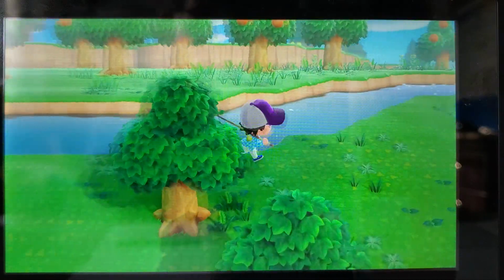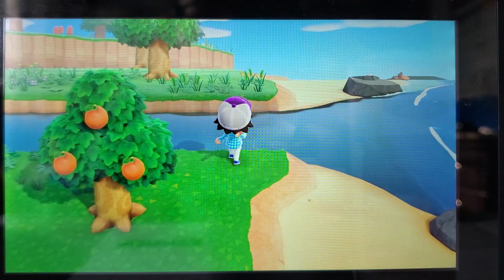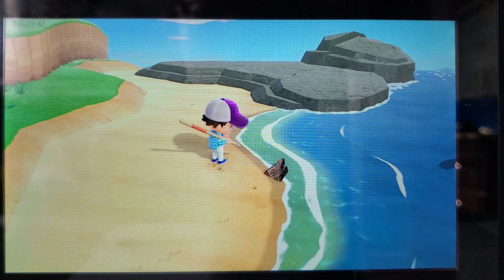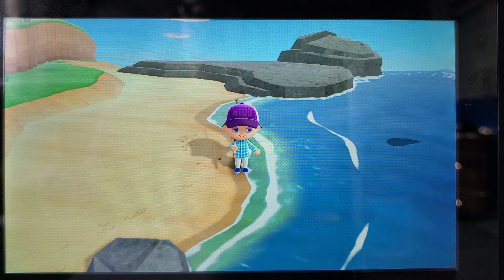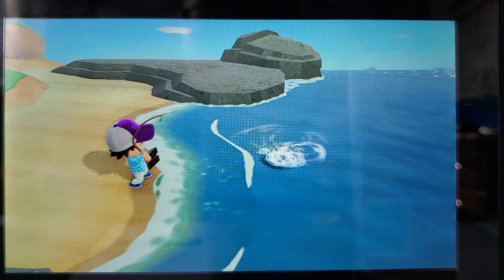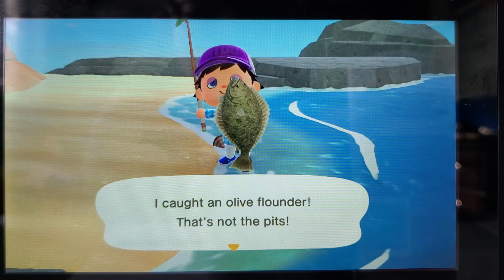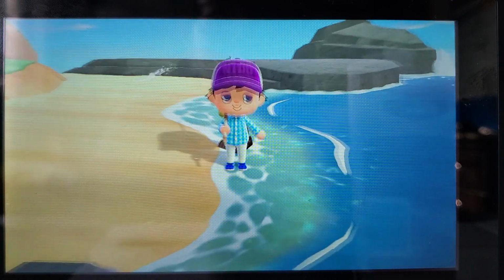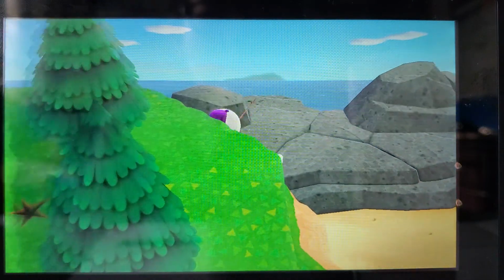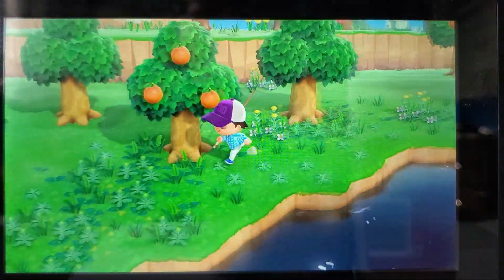So let's go to all the beaches around the island. Oh, you see there's a bunch of shells over here. And another fish right there, so... You know what I'm about to do. Get it. Whoa. That's a big fishy. An olive flounder. That's not the pits, huh. That's a big fishy. I could get up there. Oh, that's cool.